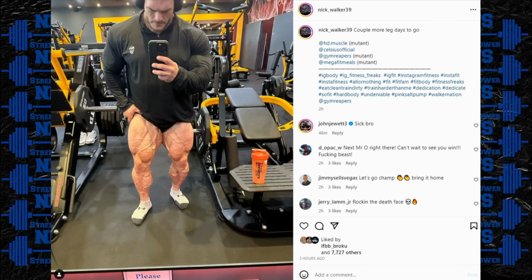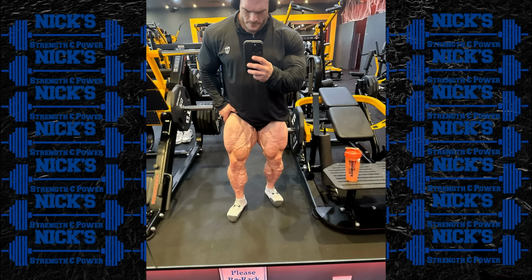Now, the final story that I've got for you guys today, a leg update from Nick Walker. The reason why this is significant is Nick has said his focus after the Arnold Classic is working on the legs, specifically the quads, the size, and the separation. He felt like that was something that was lacking at the Arnold Classic, and I think a lot of people felt that way. And in this update, I do want to say, I think you can see a difference.